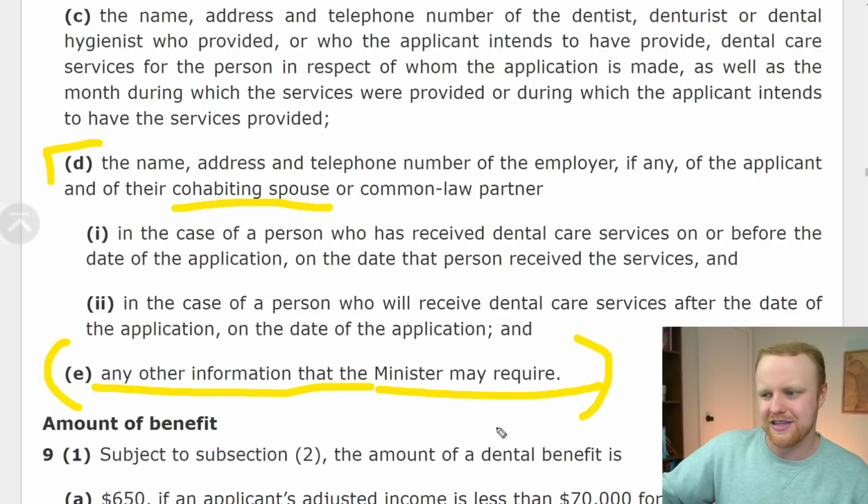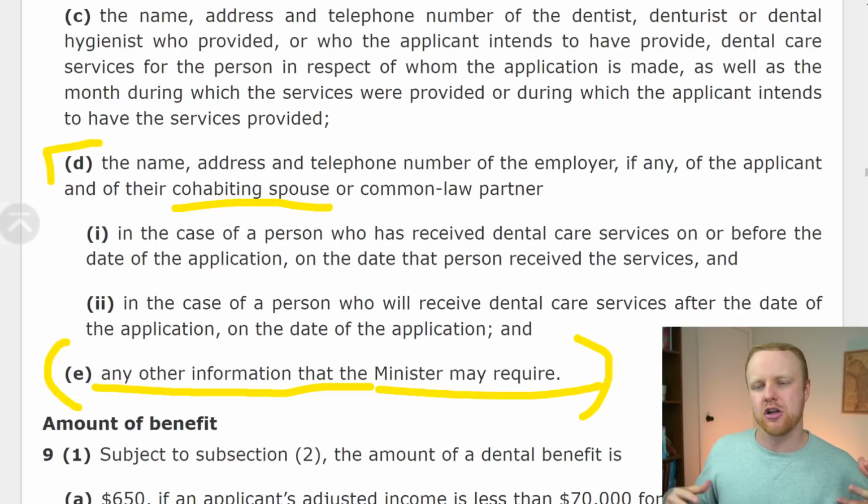And this is what one of these is. The minister, Chrystia Freeland in this case, can say, okay, I also need this information for you to be eligible, just giving them a catch-all to make changes to the application so that it actually fits inside this bill.